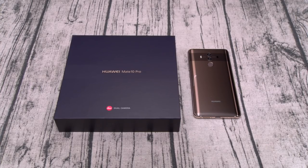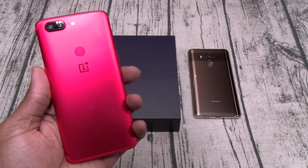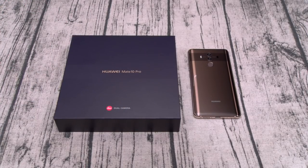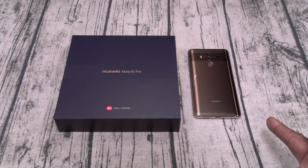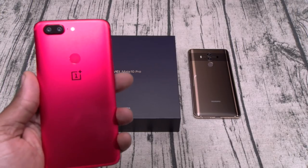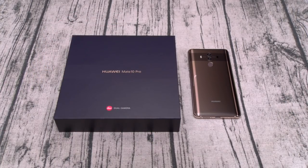Now, I know what you're saying. Didn't you just say that yesterday about the OnePlus 5T? And the answer is yes, I did say that. But that was before. This is B now. Honestly, $560 for the OnePlus 5T or $650 for the Mate 10 Pro. If I had to choose, without even blinking, without even thinking, no hesitation, I'm going with the Mate 10 Pro. And after you see this video, you're going to understand why I'm making that choice.